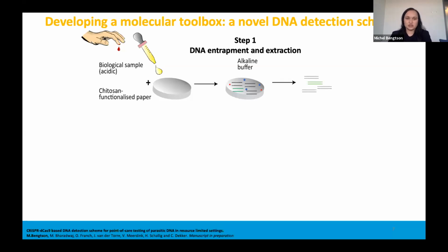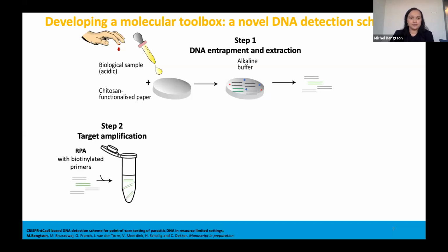But naturally, of course, this would release all of the DNA. So the genomic DNA from the patient, the parasitic DNA or other parasites. So then what we need to do is that we need to specifically amplify only the target sequence that we are looking for. And for that, we use an isothermal amplification called RPA. And this allows us to, like, if you can see, there's only one green molecule and a few gray ones. And this allows us to amplify the green molecules only and to separate them from the rest of the molecules.